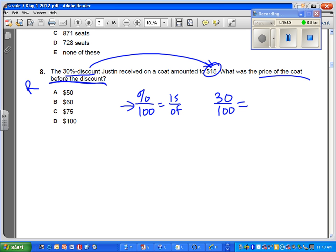Now what's the 15? Does that go with the 30% or does that go with the full price? The $15 went with the 30%. That $15 was equal to the 30%. So the 15 goes on top. And what I'm looking for was the 100%. What was the full price? So I can do a couple things here. I can notice that 30 to 15 is divided by 2, and then I can divide the 100 by 2. Or I can do cross products, 1500 divided by 30.